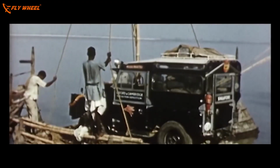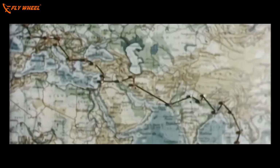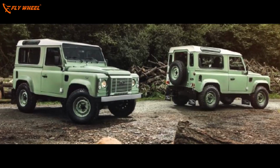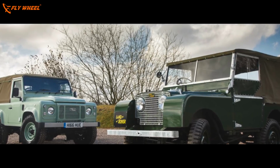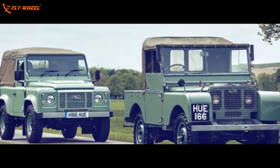Maurice Wilks, the chief designer for Rover Company, and his brother Spencer, who was the managing director for Rover, decided to make something which can be more capable and convenient than the Jeep. So the Land Rover was conceptualized. That's how the Land Rover was born. It was in 1948 the first Land Rover was officially launched in Amsterdam Motor Show. It was the same car with the Series 1 HUE 166 number plate.